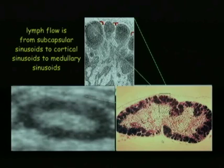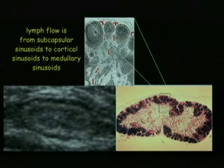It goes through the subcapsular sinusoids, then through the cortical sinusoids, which are flowing between these big black circles, which are the lymphoid follicles, and then through the medullary sinusoids, which lie between the medullary cords. So this band of tissue here, and this band of tissue here, and this band of tissue here, and this tissue here, those are medullary cords. The flow is then toward the hilum and out through the efferent lymphatics.